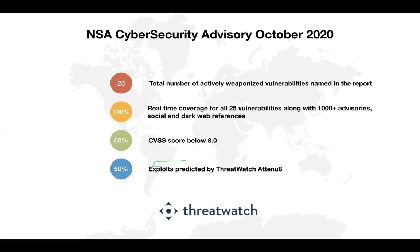Curiously, 60% of these vulnerabilities have a CVSS score below 8, which further lends itself to our thesis that low priority or low severity, low CVSS score vulnerabilities are also equally actively exploited by malware and attackers. And finally, because of the power of AI, the AI assisted malware prediction or exploit prediction was able to do at least 50% accurate coverage of all these threats that were out there, and we were able to predict exploits for more than half of these vulnerabilities ahead of time.